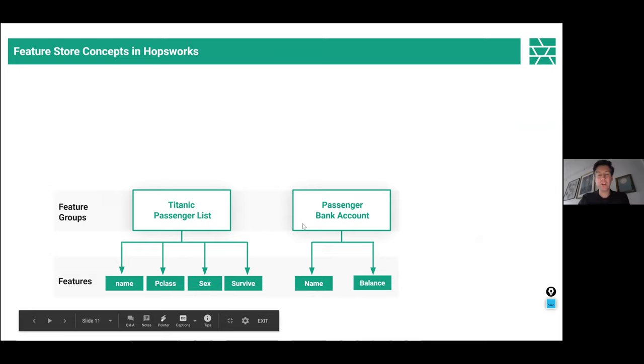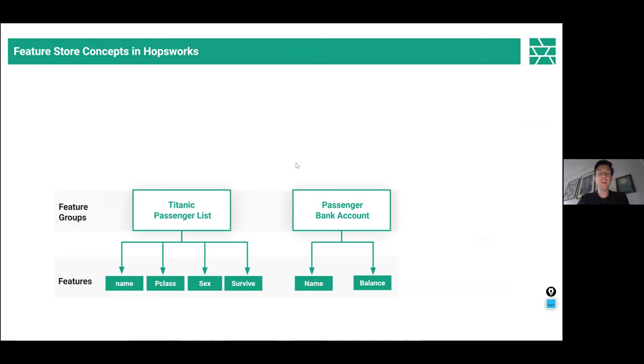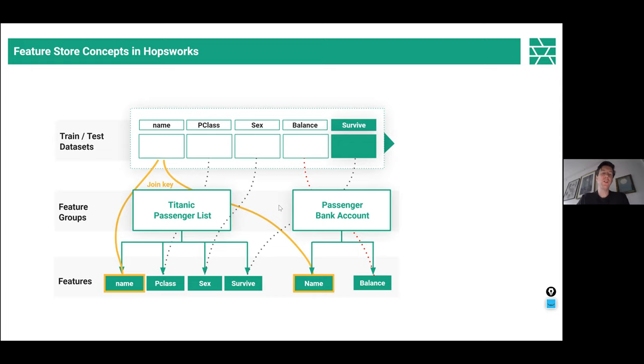And then once the features and feature groups are in place in your feature store, a data scientist can come along and say, hey, I'd like to join a bunch of features together to create some training and test data to train a model with. So they might join, for example, these features from the Titanic with another feature, the bank account balance of people who were on the Titanic, because maybe we can better predict whether someone survives on the Titanic or not. There's an extra signal there. If they had a lot of money, they might have bribed to get on a lifeboat, for example.